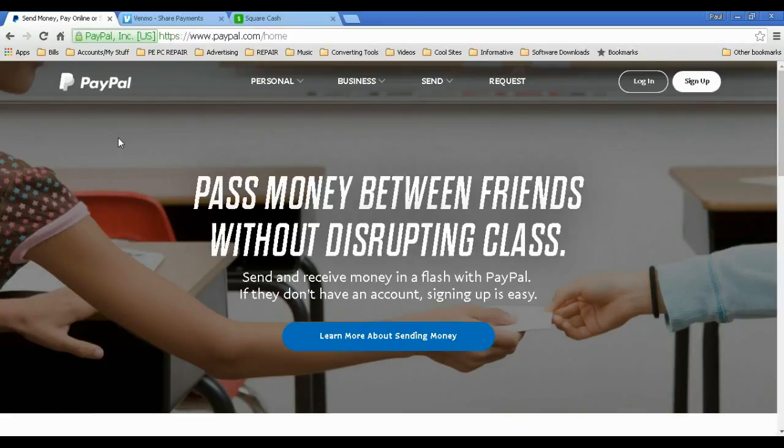I'm just not a big fan of the 2.9% plus 30 cents for actually just using PayPal, but it is extremely convenient. It's on 3 different platforms, and also you can use it on the web, like how I'm looking at it right now. I can do the same thing I could do on the app. And like the others, transferring to a bank account is free. So PayPal is definitely the most popular one and the most used one, and it can be used overseas. So that's really what separates them from the rest.